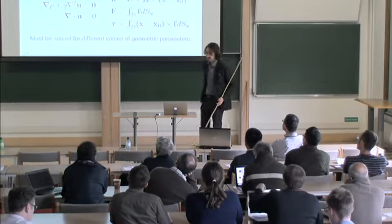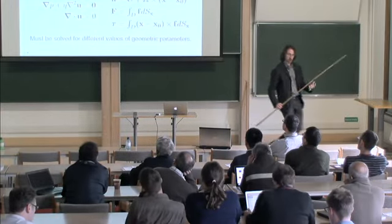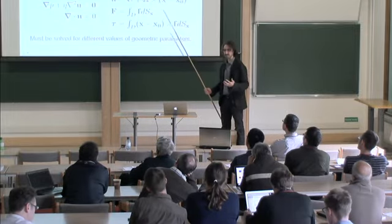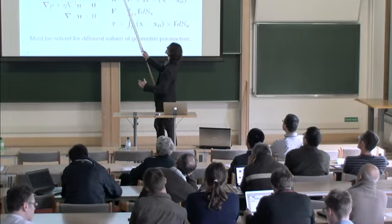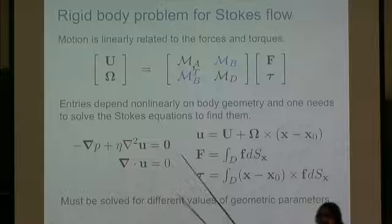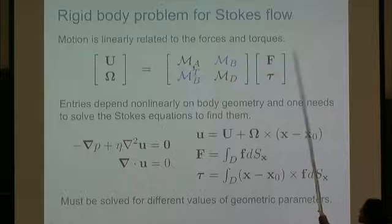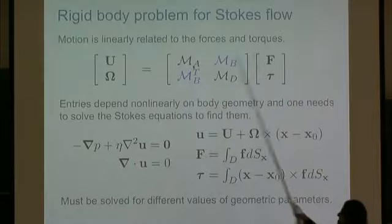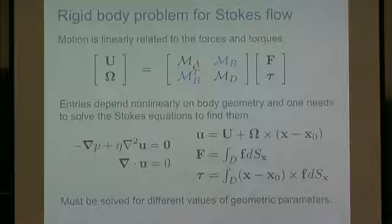Okay. So in terms of the hydrodynamic problem for these swimming devices, since it's a rigid body, you immediately know and can write down that the translational velocity and the angular velocity of this object are linearly related to the forces and torques by this 6x6 mobility matrix. And you also know that this matrix is really nice. It's symmetric, positive definite.